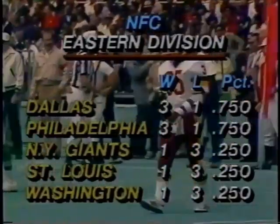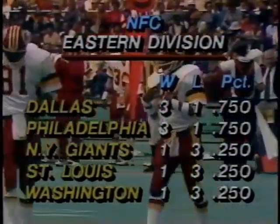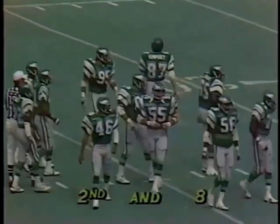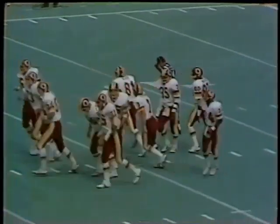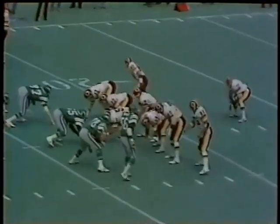And look at this Eastern Division. Dallas and Philadelphia on top, but it's getting a little tighter after last week, St. Louis winning their first one. St. Louis and Washington, they'll be heard from somewhere during this season. One thing that Joe Theismann is starting off here, or the Redskins are starting off, is a lot of first down run. And I think as the game goes on, they'll be less and less successful on first down runs.